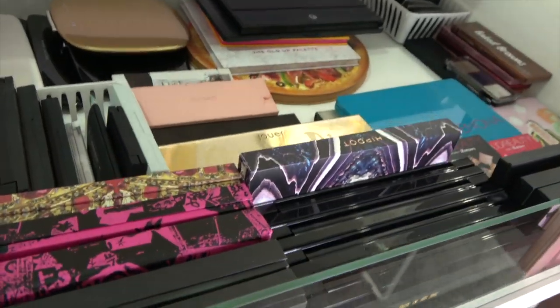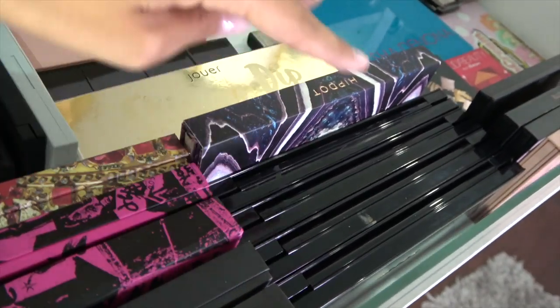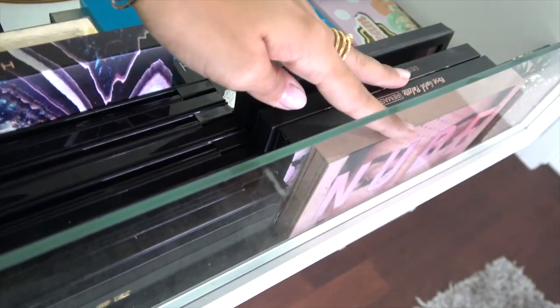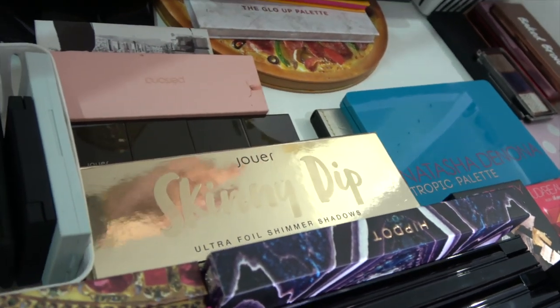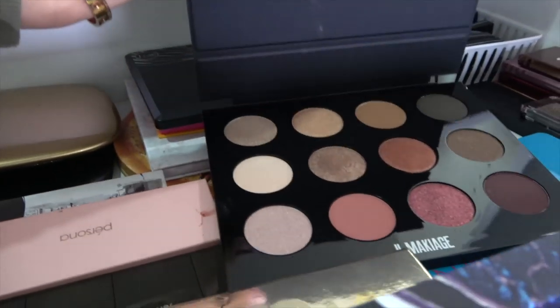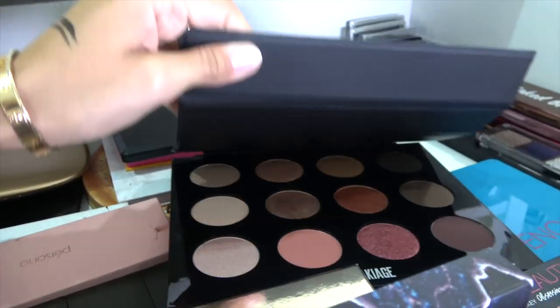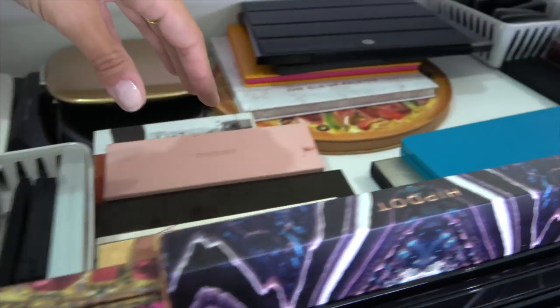And our last eyeshadow drawer, all these are Pat McGrath. All these are Pat McGrath. This is Hip Dot. And then I have all my Huda palettes right here. Natasha Denona, Jouer's in here. And then I have some bigger palettes. This one's really pretty from El Maquillage as well. I have some Marc Jacobs palettes, and then in this basket, I have small NARS palettes.